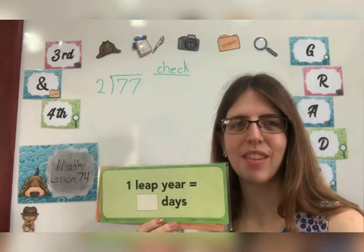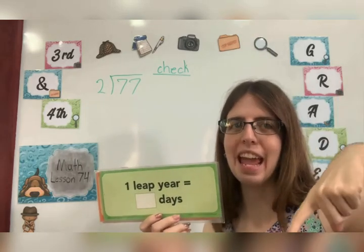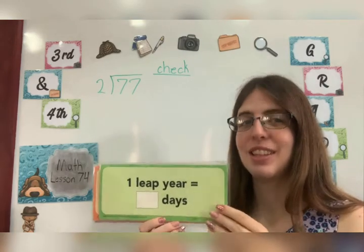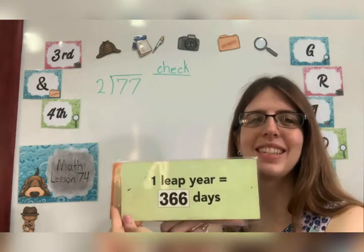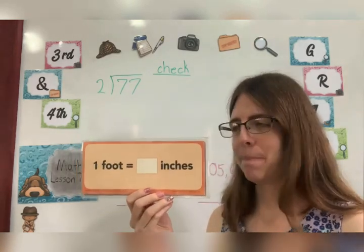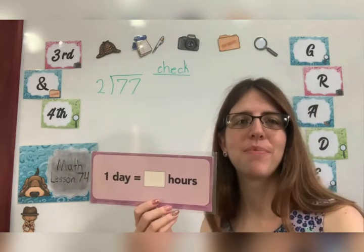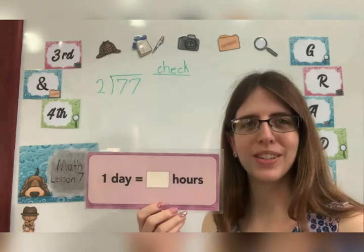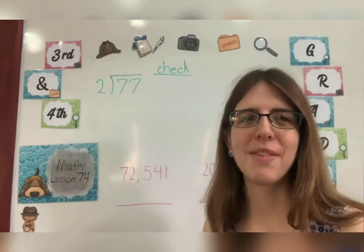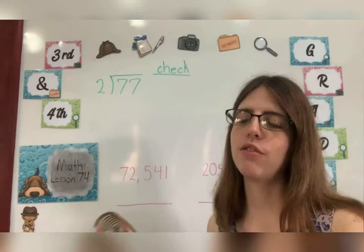1 yard is how many inches? 36. 1 leap year is how many days? Remember, we leap 1 day. So it's adding 1 day, it's 366 days. Very good. 1 foot is how many inches? 12, good job. And 1 day is how many hours? 24, very good.